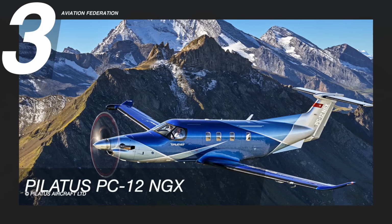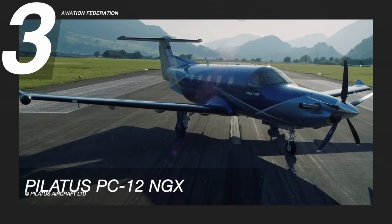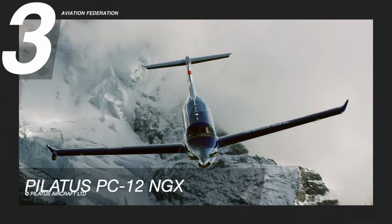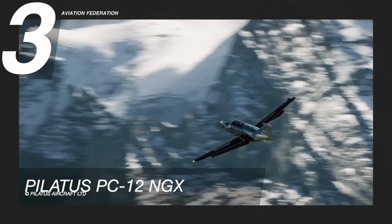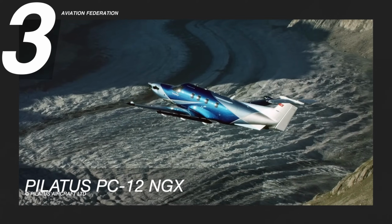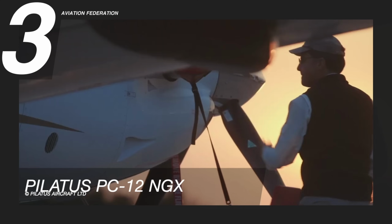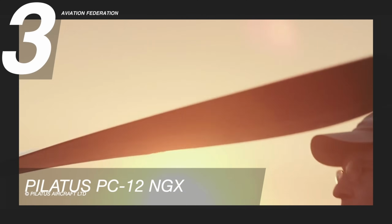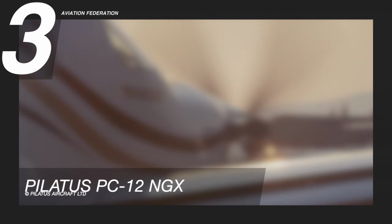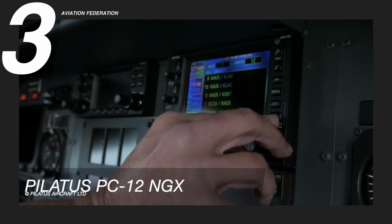Flying at number 3 is the Pilatus PC-12 NGX. It can accommodate up to 10 passengers and has a maximum takeoff weight of 10,495 pounds, or 4,760 kilograms. It has speeds of up to 290 knots, or 537 kilometers per hour, and a maximum range of over 1,800 nautical miles, or 3,300 kilometers. It's rated to fly at a maximum altitude of 30,000 feet.